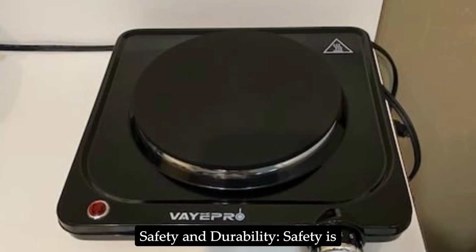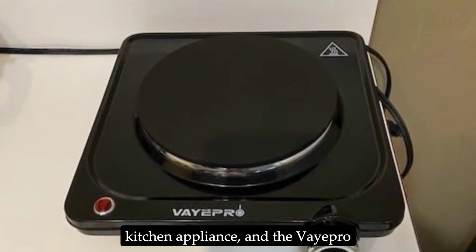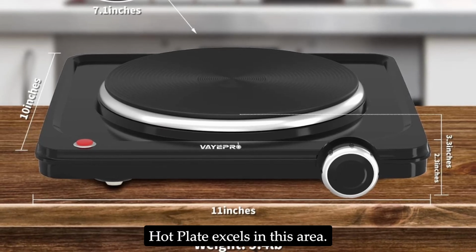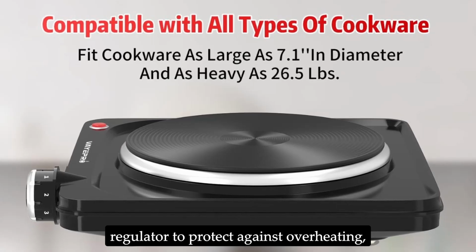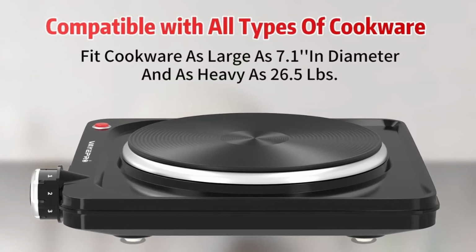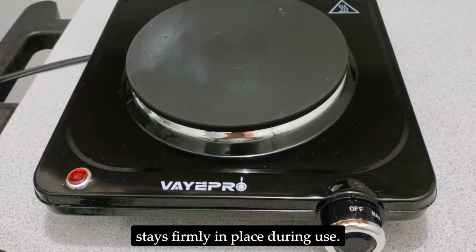2. Safety and durability. Safety is paramount when dealing with any kitchen appliance, and the Vayepro Hot Plate excels in this area. It features a voltage and thermal regulator to protect against overheating, and non-slip rubber feet ensure it stays firmly in place during use.